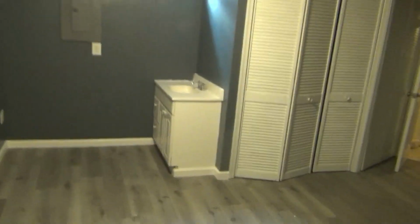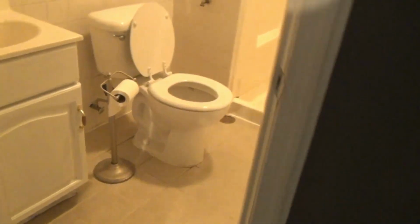In the basement, you can see the flooring, LVP flooring. Second sink. And of course to the garage.